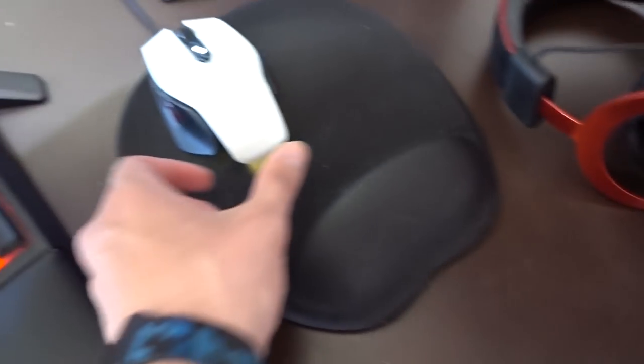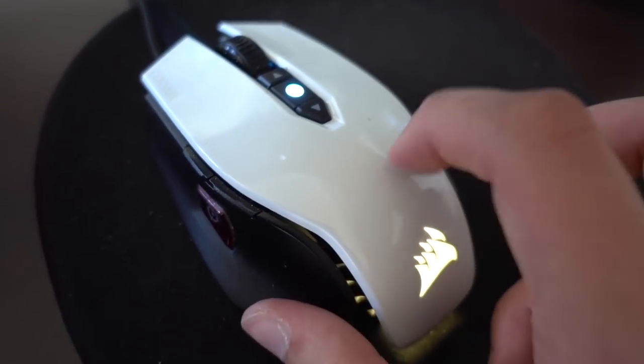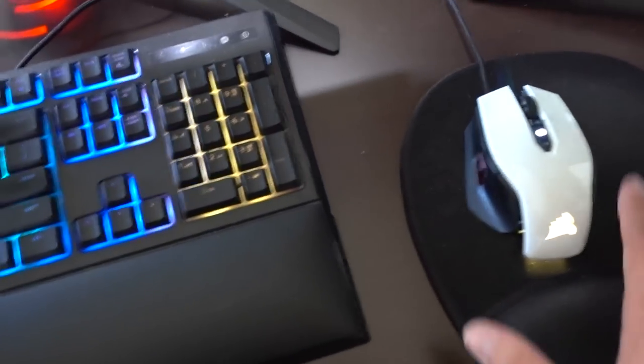It's pretty simple. Now, my mouse, I have the Corsair KG60. I don't remember the name. It's a very nice mouse. You have this button over here for snapping in games. I'm not really all complex with that. I just keep it simple.